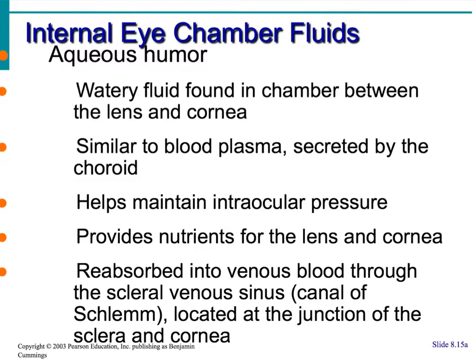Okay, fluid in your eyeball. You have two kinds. The first one is called the aqueous humor. It is the water that's between your lens and your cornea. Okay, so this is just a small area. Maybe go back and look at the picture of between the lens and the cornea. So just in the front of your eye, in front of the lens, and then the iris and the conjunctiva, I think, keep that fluid in that space. It's similar to blood plasma, which means it has salts and nutrients and all those things.